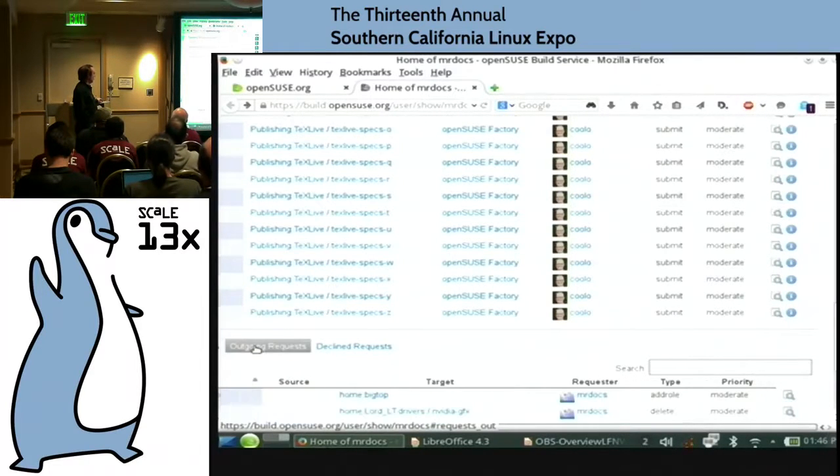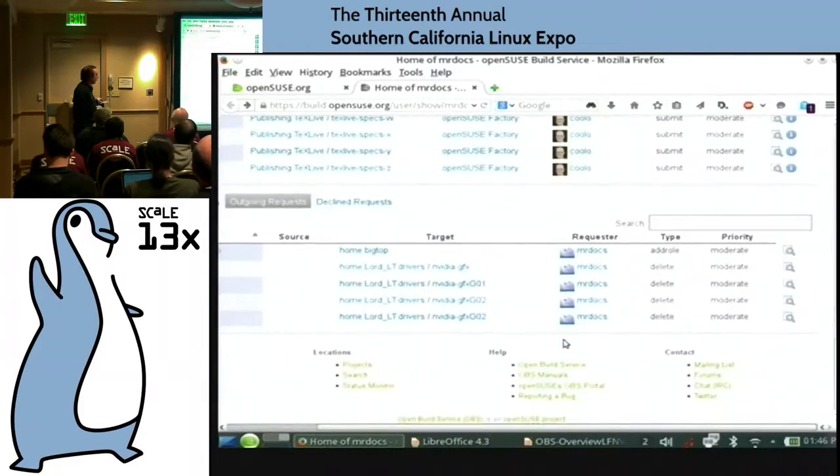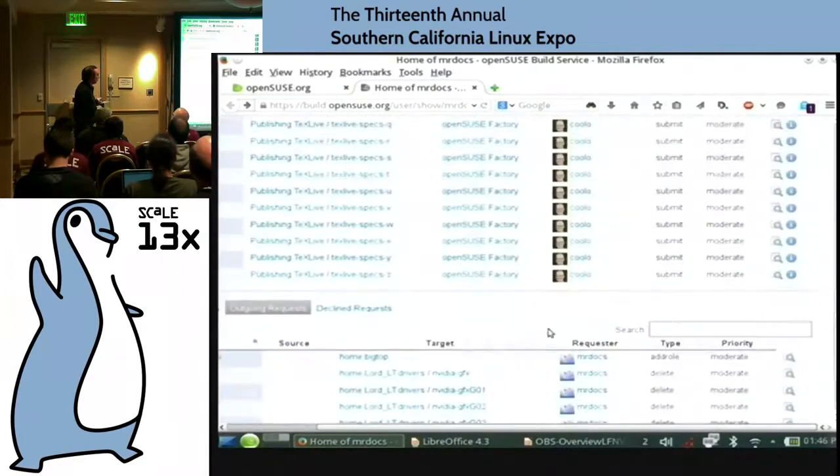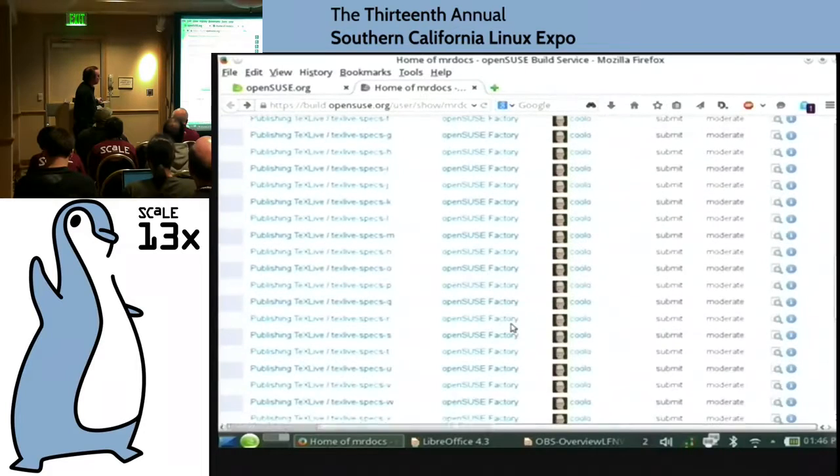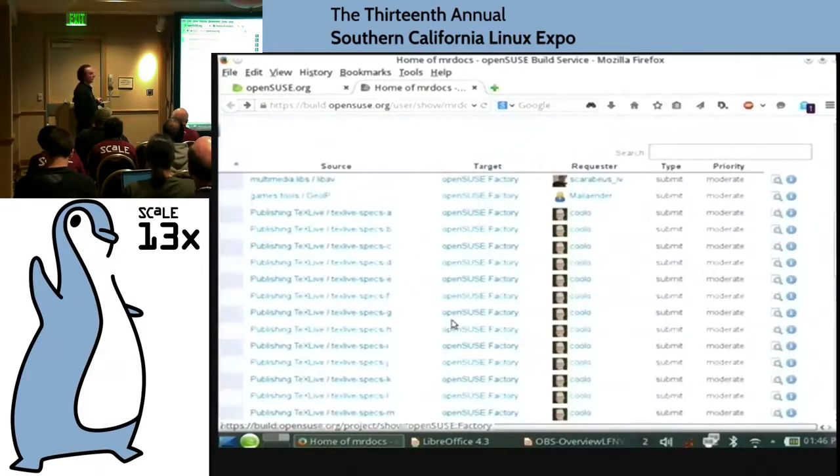And then here, these are my outgoing requests. I can add roles, I can ask people to delete packages, and these are ones that I've been declined because I told some guy to delete. He was building an entire Linux distro in his home repository, which basically had no changes. And I said, you've got 5,000 packages in a home repository. That's not really copacetic. That's not cool.